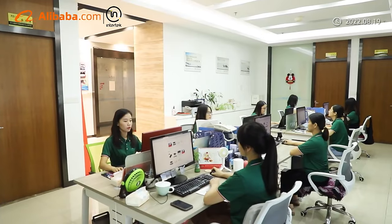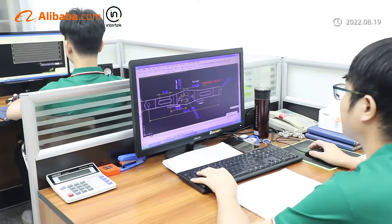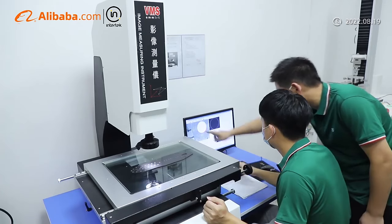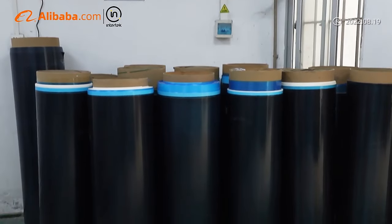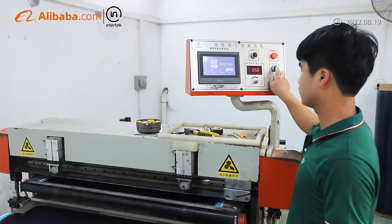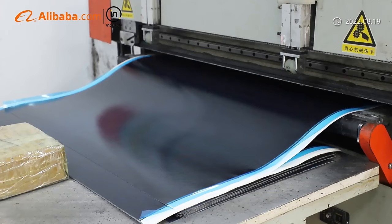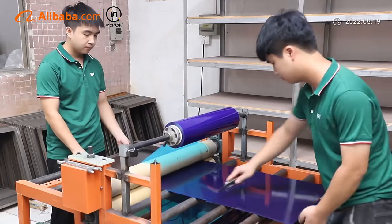Xccarbon, founded in Dongguan since 2012. We are a prototyping company and rapid manufacturer specializing in rapid prototyping and low-volume manufacturing of carbon fiber products, providing a one-stop shop from prototype to production. Products include carbon fiber sheets, carbon fiber tubes, and various carbon fiber parts.